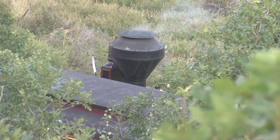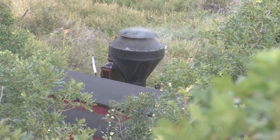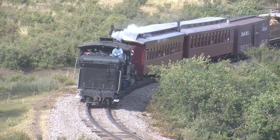Eureka was fixed in place, the train was put in the siding, and the decision was made that 425 would pull the consist back down to Chama because 425 and both coaches were needed for the dinner train later the evening.